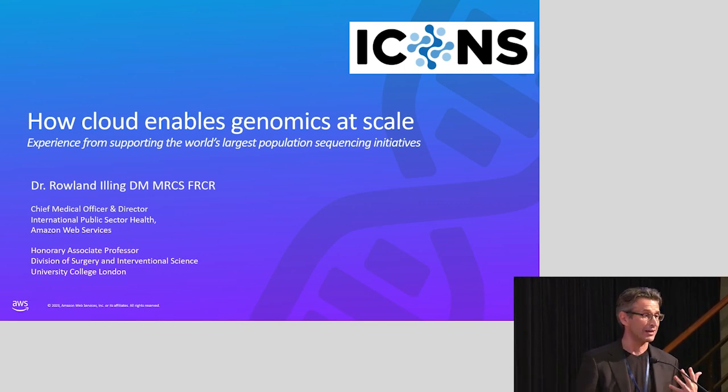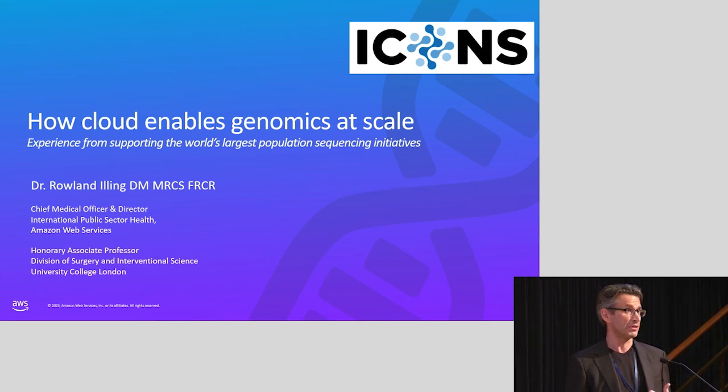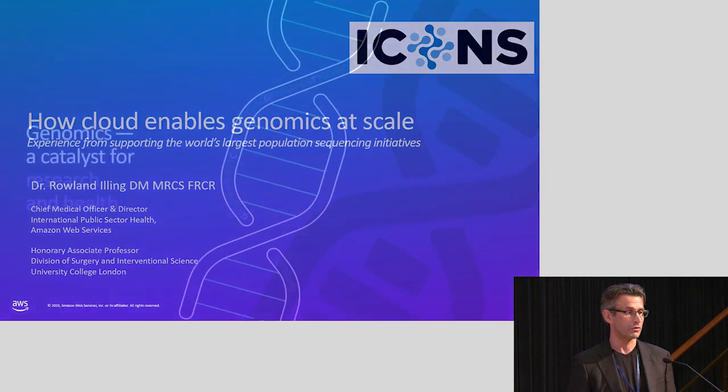This is about how cloud enables genomics at scale. And we're very pleased to be able to support some of the largest genomic programs around the world. And I'll go into a little bit about why cloud is being used to do this. By way of background also, I'm an academic interventional radiologist, and I'm still a faculty member at University College London.